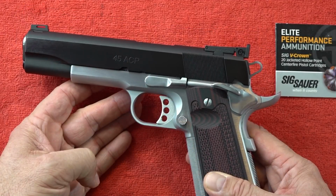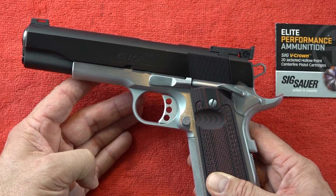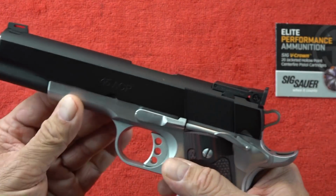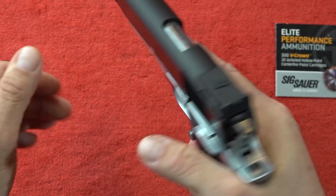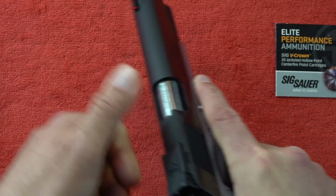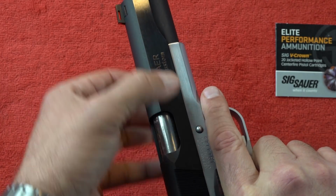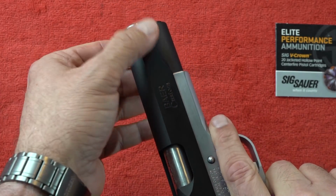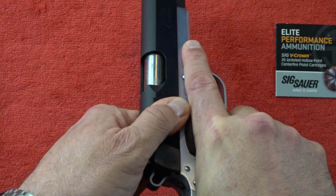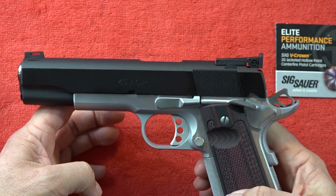I think what added to this one was the hard fit build that Les Baer puts into his 1911s. As you grab this 1911 and you go to rack the action on it, there's always some resistance that comes from up here and then how the pistol is fit in the rail area. So from the front through the rails, there's a little bit of resistance to the pistol. Well, that happens also when you're firing the handgun.